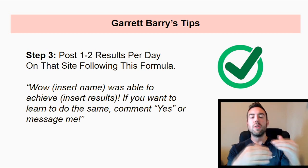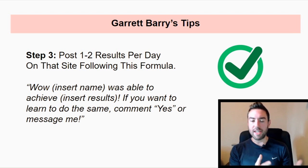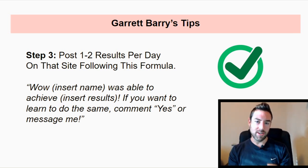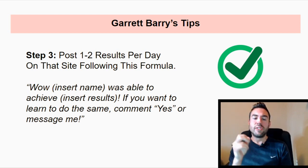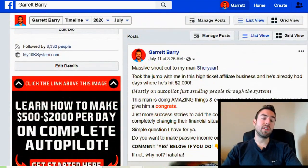So what we're going to do is post a text like that. You can either make it longer or you can keep it as short as this with the image that we screenshotted. Okay, so I want to share an example on Facebook that I just used so you can see how this works. Okay, now I'm on my Facebook profile and I want to share with you an example of how I posted an ad and you can start to get results with. Okay, so basically I had a result.